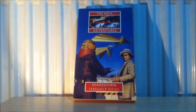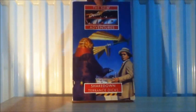Yeah, like Lords of the Storm, rather forgotten book. But I say this one isn't really forgotten, but rather mixed. Yeah, if you know, Shakedown was a BBV production, and then later down the line novelised as a book.